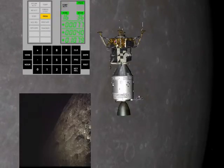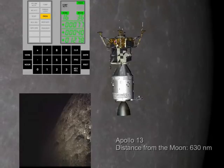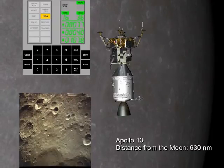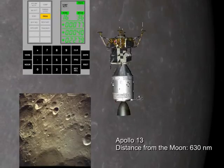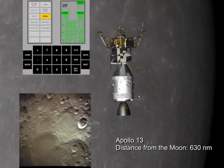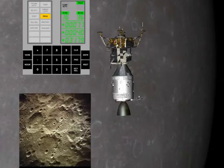77 hours, 40 minutes now into the flight. We show Apollo 13 at 630 nautical miles away from the moon. Our ignition clock shows 1 hour, 47 minutes time remaining until start of the descent propulsion system burn.